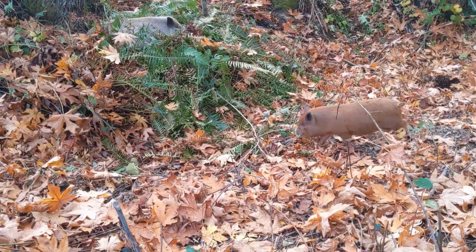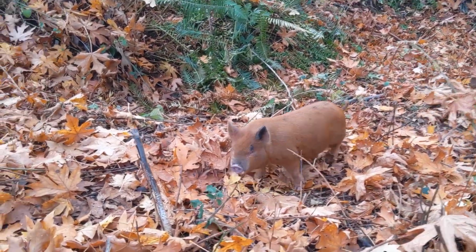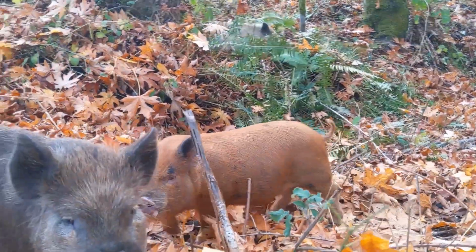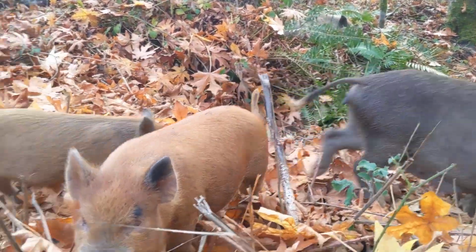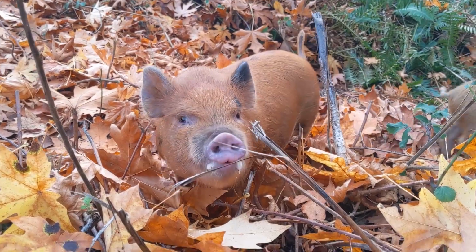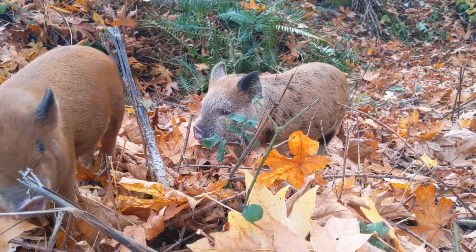Let's see if Big Red gets ran off. What do you think, big boy? You've been eating a lot of pumpkin, huh? Man, Big Red is almost as big as Rose. Look at that. You are a big piglet. He is the biggest piglet. Here comes Santa with the white face.